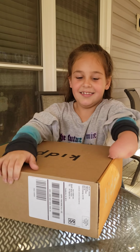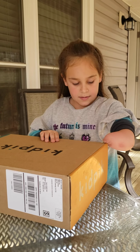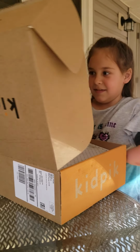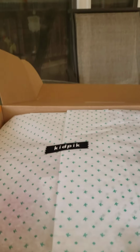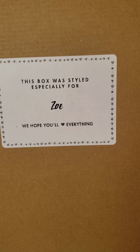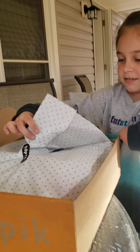Go ahead. Open it in the front like the Bibbidi Bobbidi box. Now turn around, let us see. And it has my name on it. It has this really cute tissue paper with kid pics. And it says, this box was styled especially for Zoe. We hope you'll love everything. All right, Zoe, let's see. My first time opening one of these.